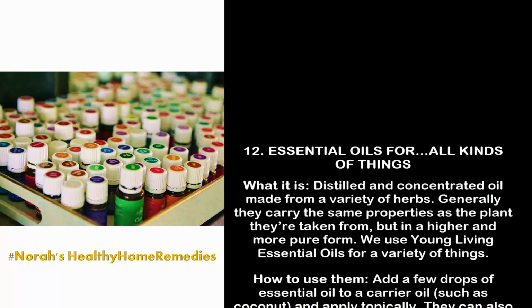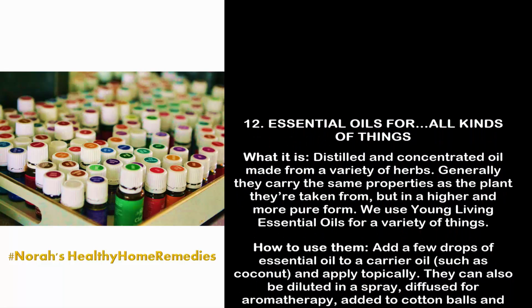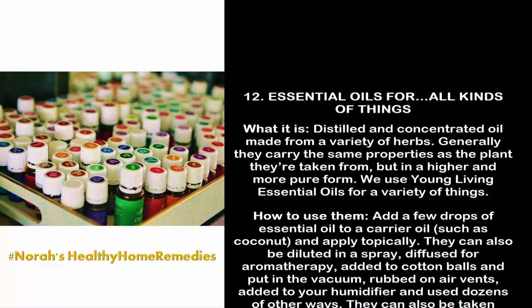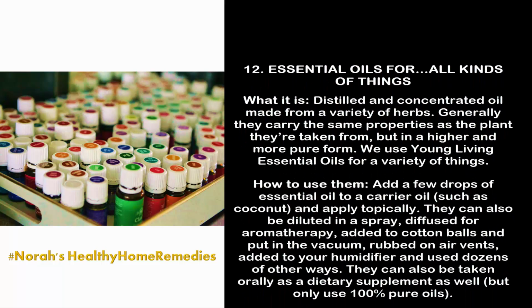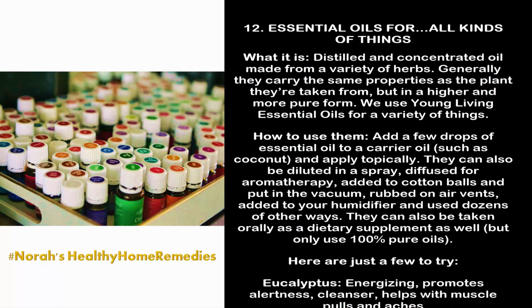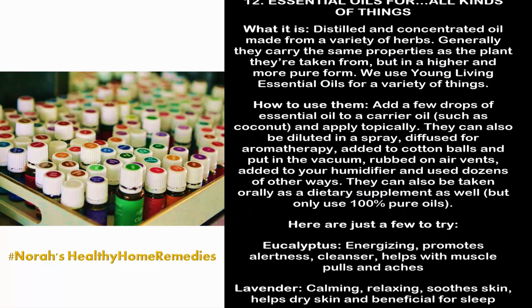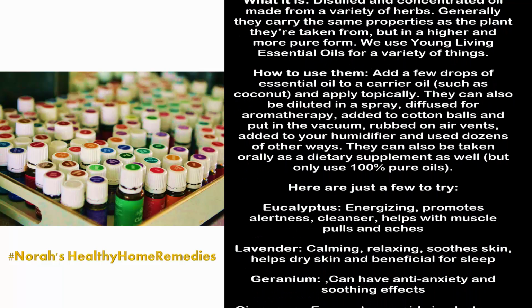How to use them: add a few drops of essential oil to a carrier oil, such as coconut, and apply topically. They can also be diluted in a spray, diffused for aromatherapy, added to cotton balls and put in the vacuum, rubbed on air vents, added to your humidifier, and used dozens of other ways. They can also be taken orally as a dietary supplement as well, but only use 100% pure oils. Here are just a few to try.